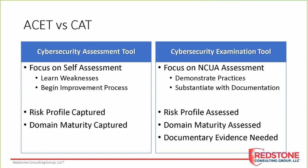Just a quick summary, what does the ACIT look like versus the CAT? The CAT, which was launched in 2015 by FFIEC, focuses on self-assessment. It was really put together so credit unions had a structured way, and community banks had a structured way to look at their cyber posture, identify where their gaps were, and begin the process of improving. It does capture an entity's risk profile and the domain maturity. The ACIT tool, in contrast, was developed by the NCUA with a focus on assessment. They're looking for demonstration of your practices. So they're interested in how you answer the question, but as much on how you substantiate that answer with documentation. Instead of capturing, they're focused on assessing the risk profile, the domain maturity, and a big element of it is the document request list where they're looking for the documentary evidence of practices.